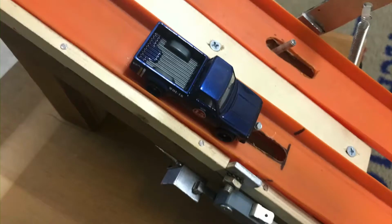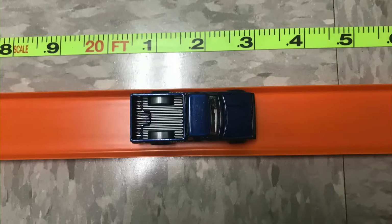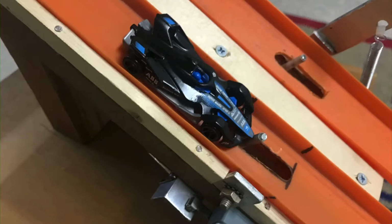Next up, Silverback Racing. He's got the Mazda Repo truck. Not sure how this is going to work. The wheels on it are treaded. They've got little indentions. It's not going to work at all for him. He's going to pull up short, 20.3.